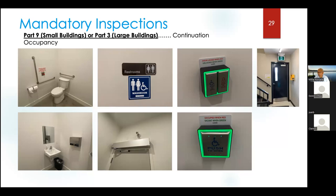Then the distance, the internal dimension at least 1.7 meters, a coat hook, a space for a wheelchair to turn in open space, and the door needs to be equipped with a power door operator. So the doors, it's required. The mirror. And then the lighting, the lighting needs to be controlled by a motion sensor. This is for a barrier-free washroom.